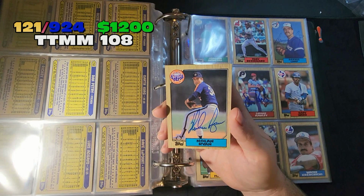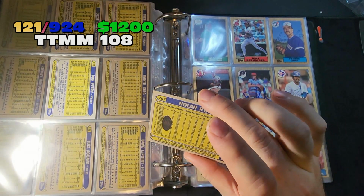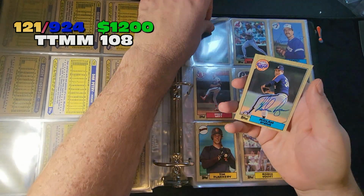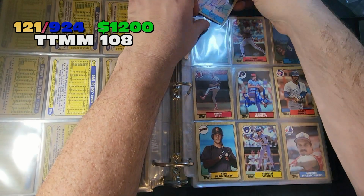Nolan Ryan, our next card going in. Complete with the Nolan Ryan Foundation hologram up here in the corner. Nolan is $75 a card.